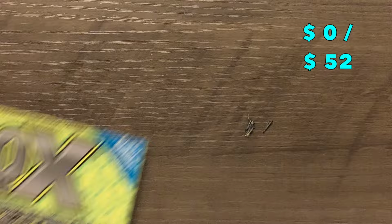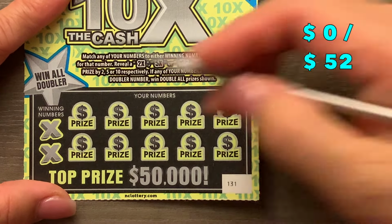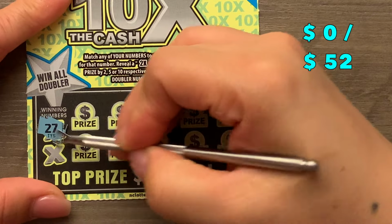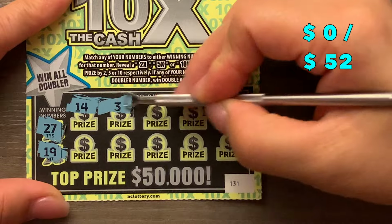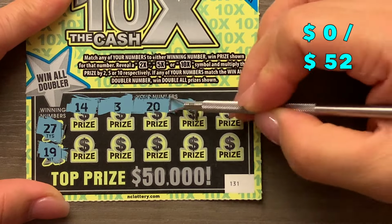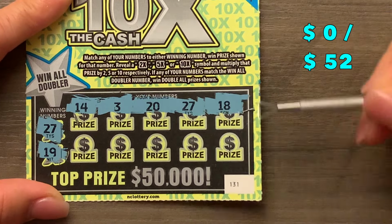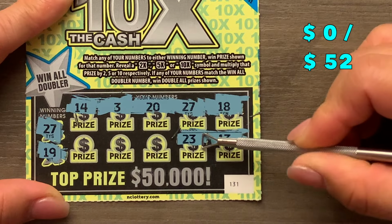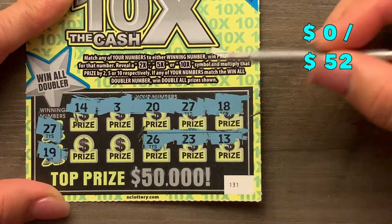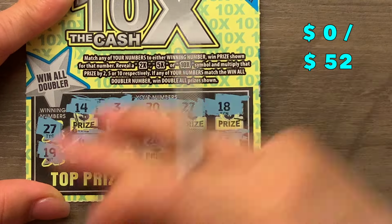Well, I forgot to say, we've got actually 52 as our target number on this one because we ended up with an extra $2 ticket. Okay. 14, 3, 20, 20. Yeah! All right. Finally. 18, 13, 23, 26. 8, and 6.